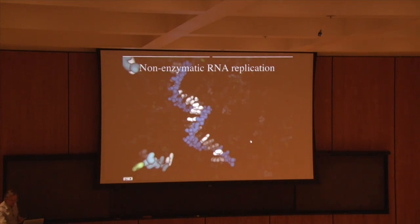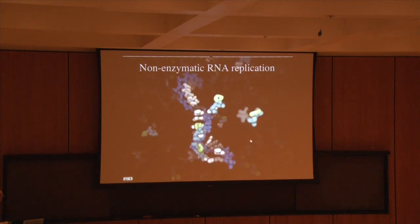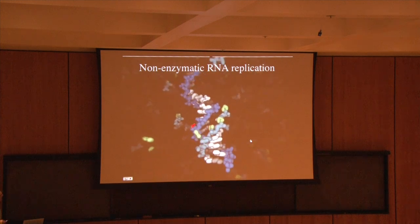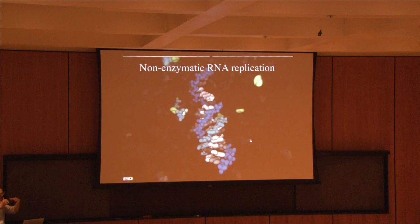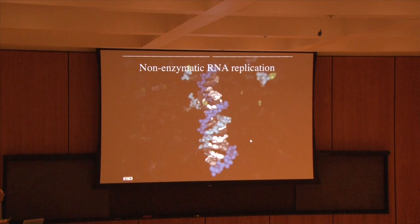So I just want to show you another one of Janet's beautiful animations. This is the problem, right? This is the goal. This is what we want: a single-stranded template sequence that can float around with a bunch of activated monomers that can find their complementary positions by base pairing and click together to make this complementary strand.